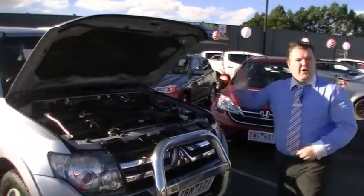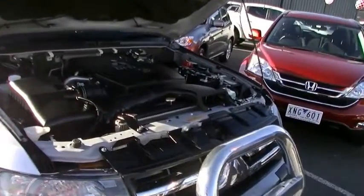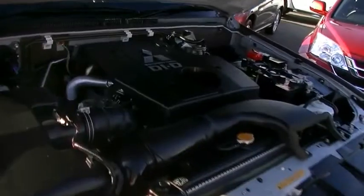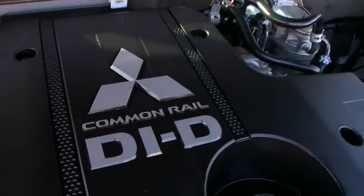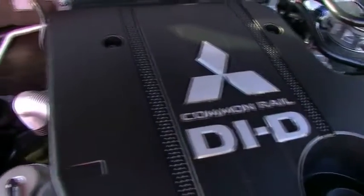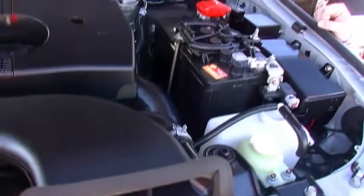I've cheated a little bit by opening the bonnet. As you can see, we are looking at a 3.2 litre direct inject common rail turbo diesel. What that's going to give you is 147 kilowatts of power, 441 newton meters of torque, and out of this big four-wheel drive, you're going to get 9 liters to the 100 on the average cycle, giving you in excess of 970 kilometers of average driving range.